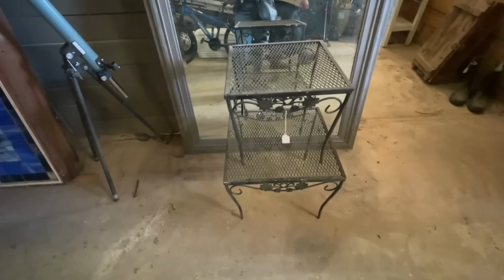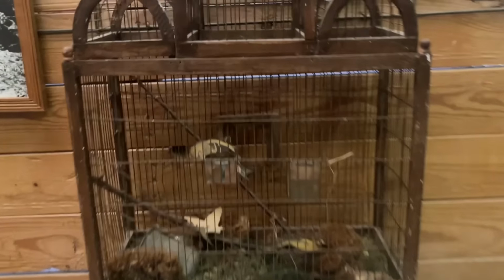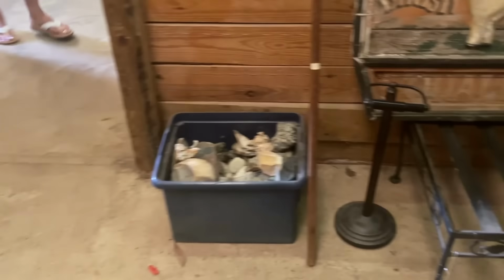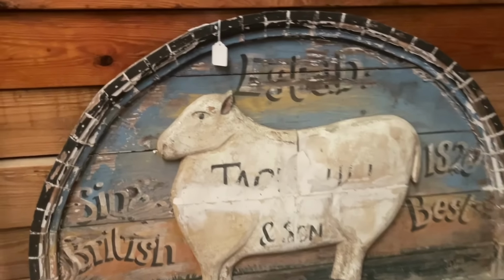There were so many things I could have brought home, but I was trying to be very conservative. This bird cage, I love it. I love it. But I knew if I got it, then I would want an actual live bird to go in there. So I knew that was dangerous territory. Every time I see those great bird cages, you gotta have a real bird that lives in there.